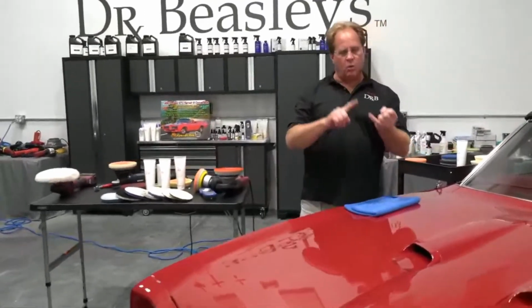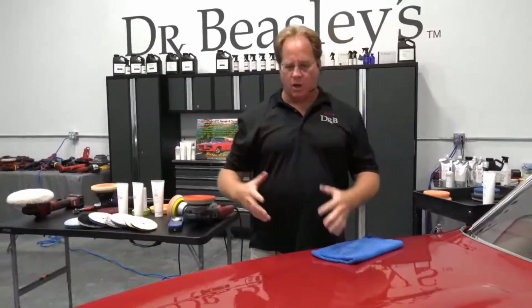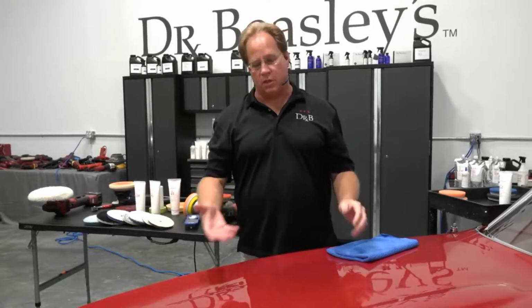And here's how we touch it. Wash mitt, drying towel, wiping towel. Before you wash the car, you need to inspect that wash mitt. If you see like a stick or some leaves in there, don't be using it on this.